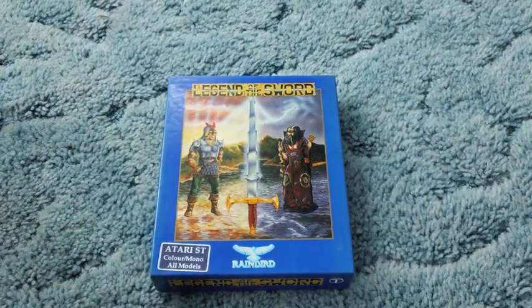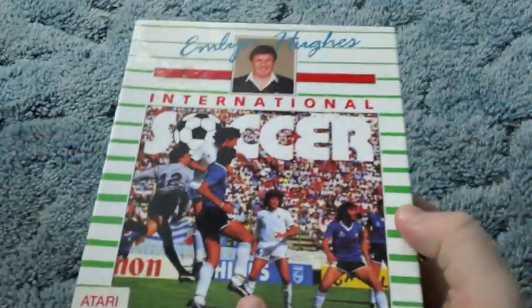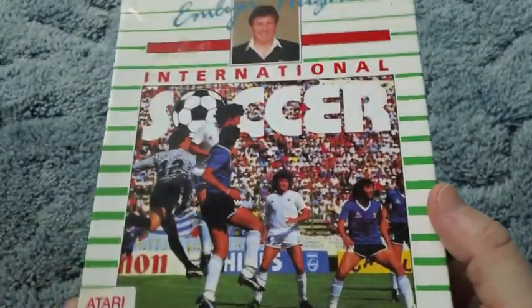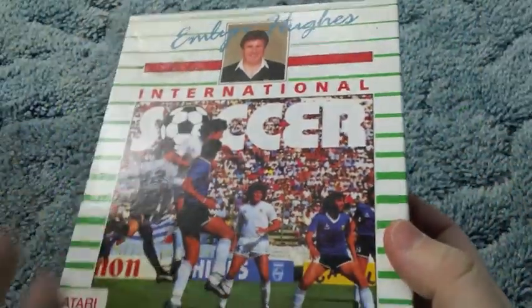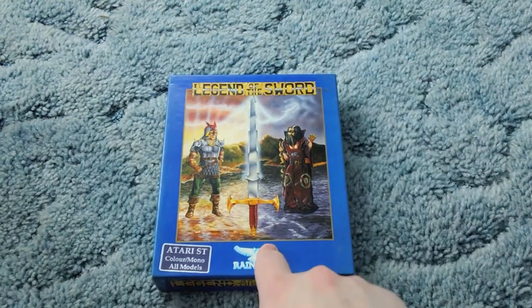Next up is Legend of the Sword. This one's for the Atari ST. By the way, I should say that this one was sent to me very kindly. I can't remember if it was a gift or a trade, but Ash, 81B4U. Ash, if it was a gift, I guess I owe you something in return, don't I? You'll have to remind me. But yeah, brilliant gesture. He knew that I love this game, and to pick it out and think of me, essentially, was just amazing. Brilliant game. Yeah, next up, Legend of the Sword.